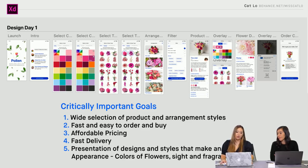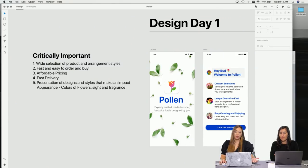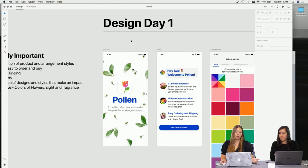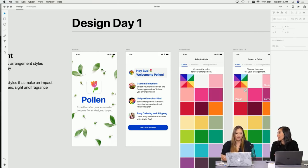So right now, I want to start going through the next phase, which is to wire it up as a prototype. This would be really helpful for our design challenge today. So for anyone who hasn't used prototyping in XD, and you will need to do it for the challenge, keep watching.